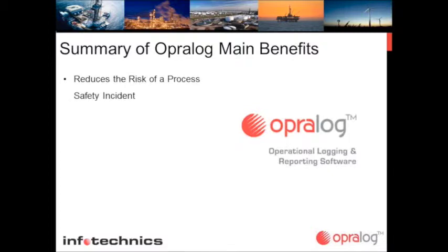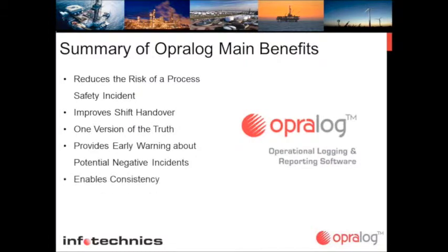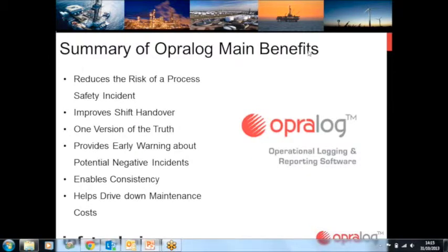So here again, it's a summary of Opralog's main benefits. It reduces the risk of a process safety incident, improves shift handover, provides one version of the truth, provides early warning about potential negative incidents, and enables consistent information across an organization, and helps drive down maintenance costs.